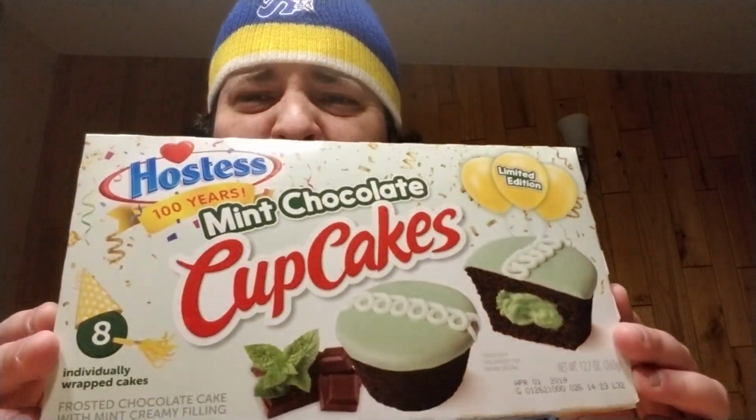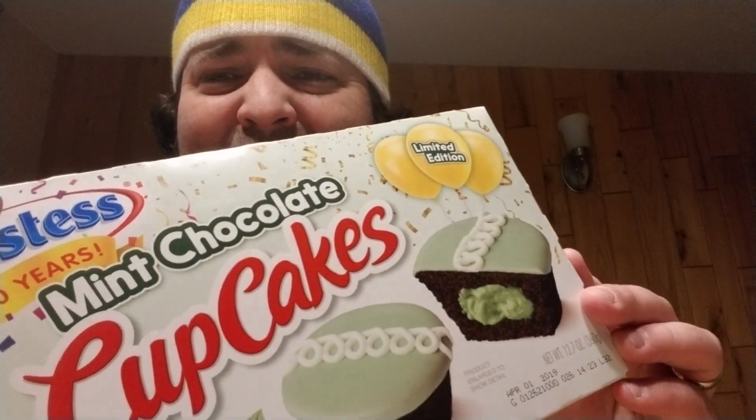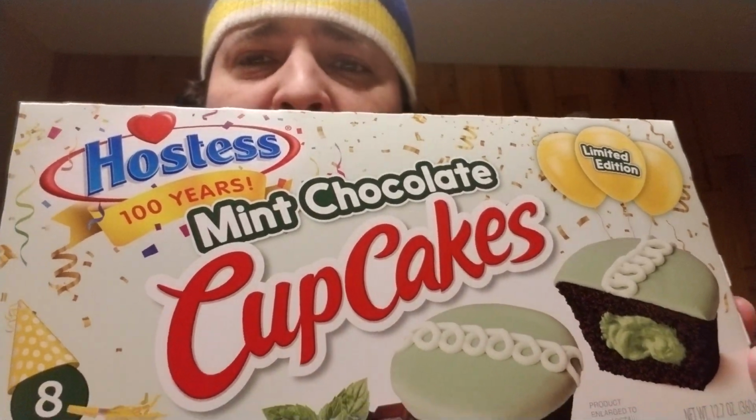And we go to Hostess, and since we're close to March, like I said, this is kind of a St. Patty's Day edition. Mint chocolate cupcakes. I am a cupcake-aholic from back in the day. Just the normal chocolate cupcakes with the little chocolate frosting and the little white doodly things on them.